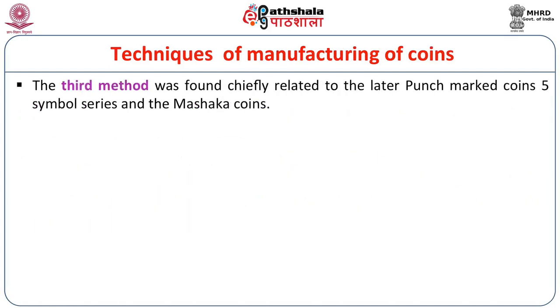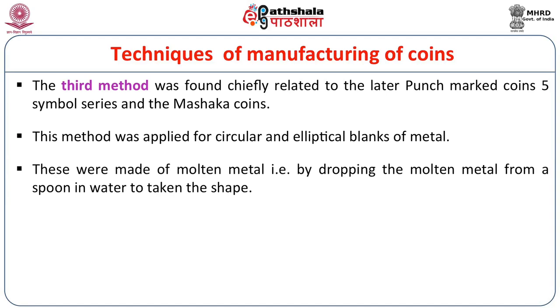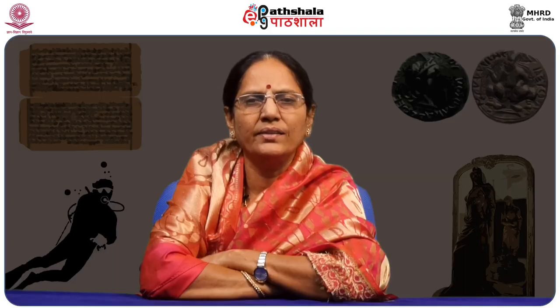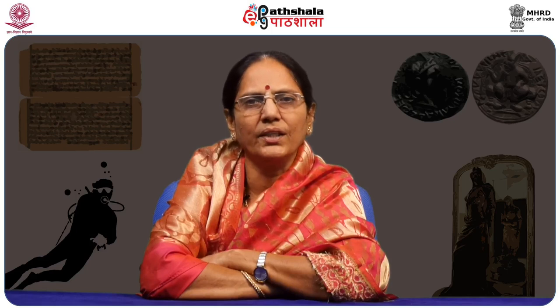The third important method was found chiefly related to the later punch-marked series, where we find the five-symbol series, that is Masaka coins. We call them Masaka coins also. This method was applied for circular and elliptical blanks of metal. And these were made of molten metal, by dropping the molten metal from a spoon into water to take the shape. So they were fabricated from globules, which were given a flattened shape with a hammer. These are the three important methods which were practiced to manufacture the coins.